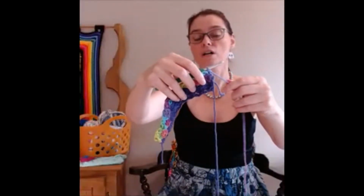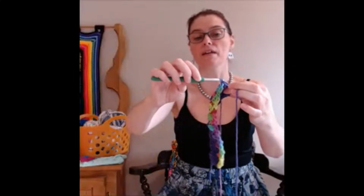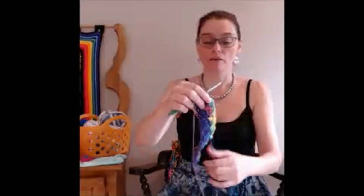So I finished row 4 with my new color. I'm going to drop it, switch back to my purple color, and I'm carrying it up the edge. So what ends up happening, if you can see that, is there's a little string that goes up the edge. I'm going to make sure that I don't pull too tightly because I don't want to pinch the edge. But I'm just going to gently carry the colors up. They're all going to wind up on the same side. And then when I put on my little border, I'm going to crochet right over top of them all. They'll completely disappear. So I'm dropping the other color now.